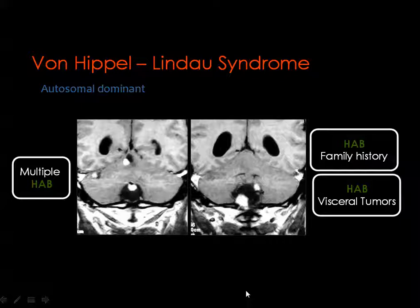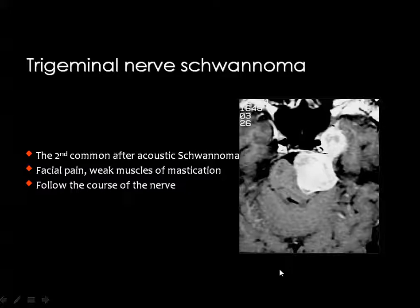The von Hippel-Lindau syndrome is diagnosed based on the presence of one of three criteria: either multiple hemangioblastomas, or hemangioblastoma with a family history, or hemangioblastoma and visceral tumors. And you remember that the hemangioblastoma in the cyst may be very small, to the degree that you don't see the cystic part of the lesion, and you see only the nodule, which is almost filling the whole part of the cystic lesion.